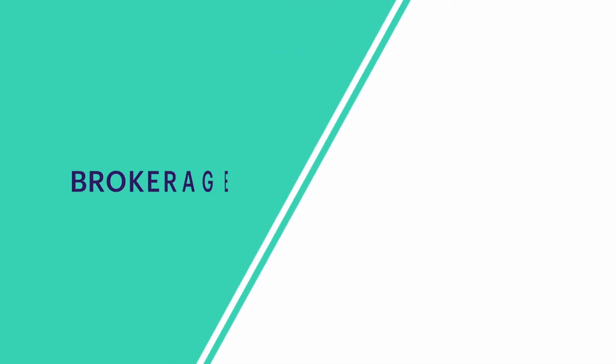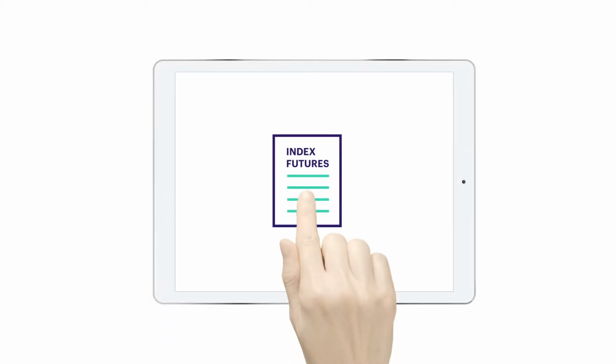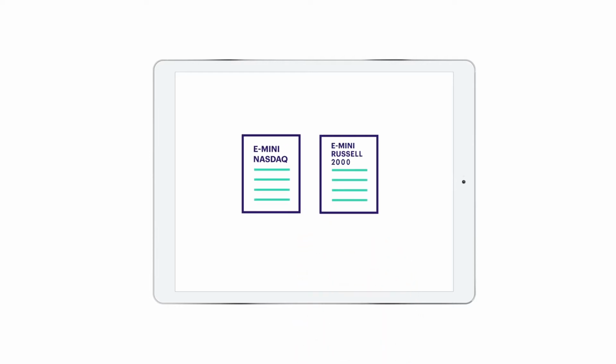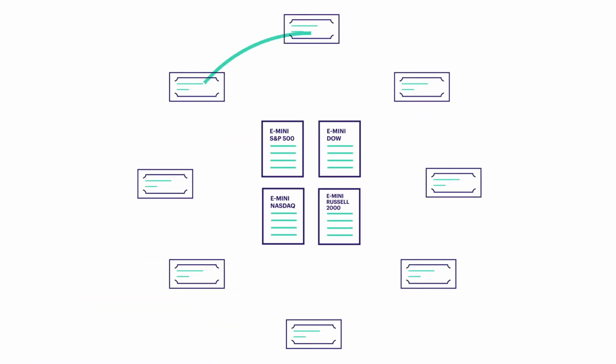This can be done in either brokerage or retirement futures accounts. Here's how it works. First, identify the index futures you'd like to use for the hedge. For a broad-based stock portfolio, the CME E-mini S&P 500 and E-mini Dow are two different products which represent the broad market. Additionally, the E-mini NASDAQ represents a tech-heavy portfolio, or the E-mini Russell 2000 for small caps. It depends on the type of stocks you're looking to hedge.